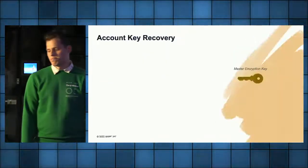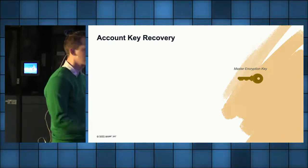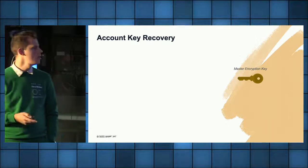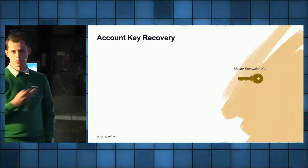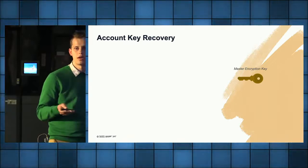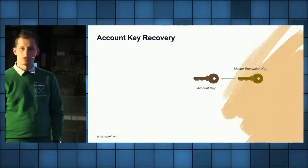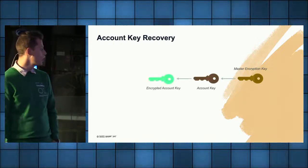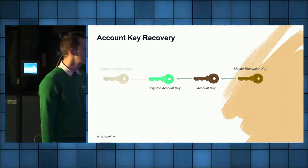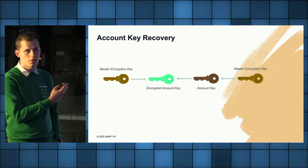So what to do? When setting up the account with Wrike Lock, we have the client's master encryption key, which is simplified here; in reality it's the AWS KMS ARNs, etc. So we encrypt the account key using that master key. We have the encrypted account key, we store it, and later on we can decrypt the account key using the master key, the client's master key.